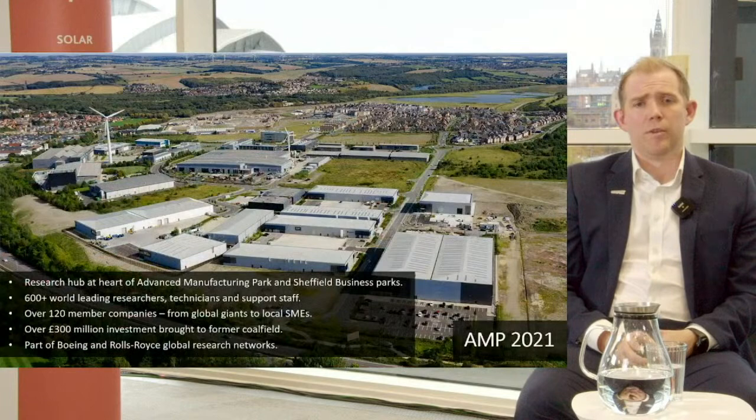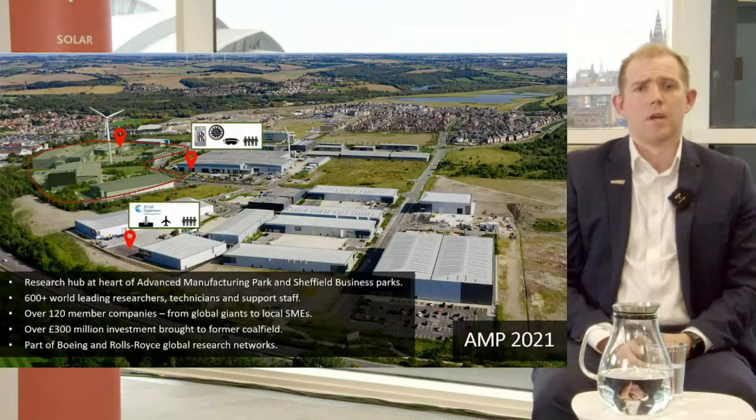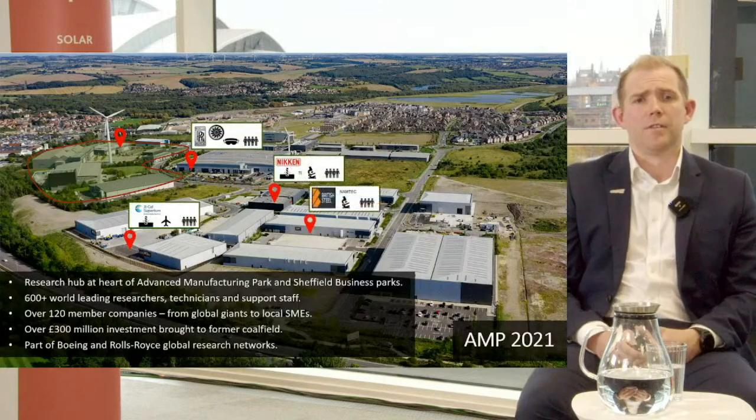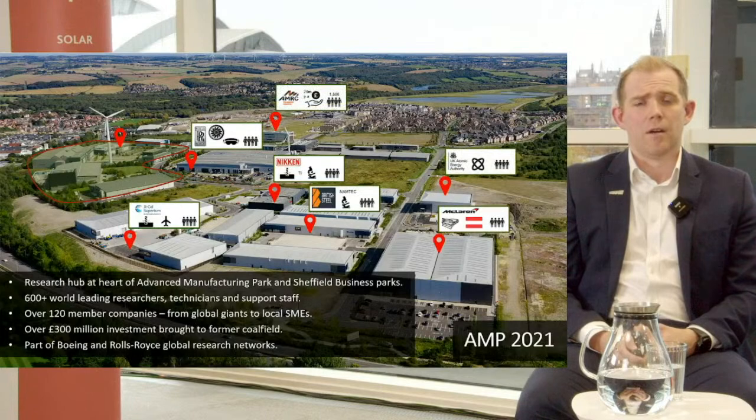So fast forward to 2021, and this is what the site looks like today. We've got assets right across the site, from big industrial businesses that have joined the AMRC on this site, manufacturing very, very high value products.